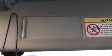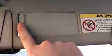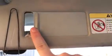Everything this car has, it has the visor, just like any car. But a neat thing, I've never had a Volkswagen, so I don't know if it's in all of them. But when you open this, the light comes on. It's pretty cool. And like I said, there is a sunroof. And let's turn on the car so we can open that. And there's the sunroof.